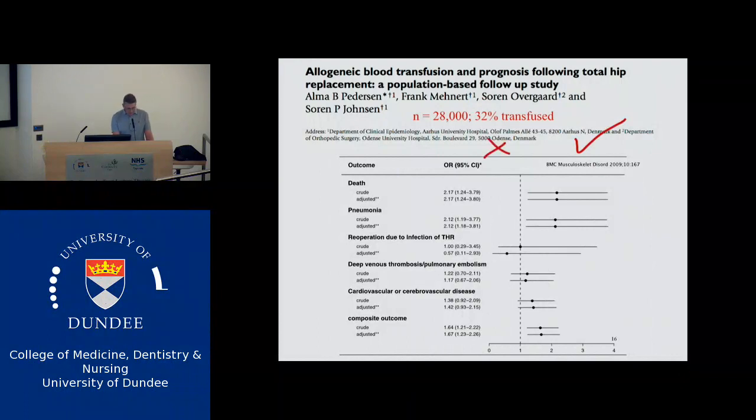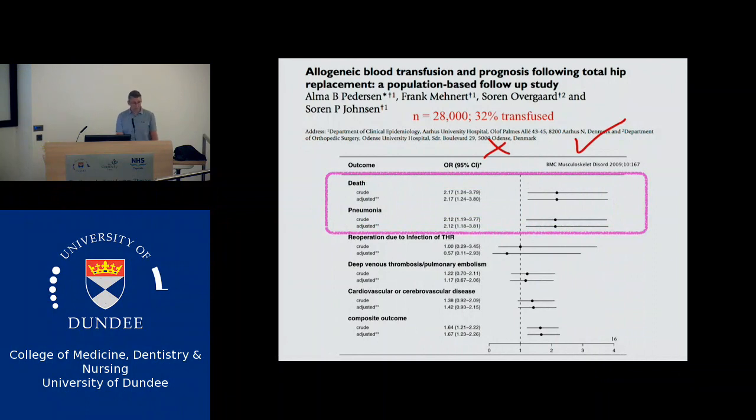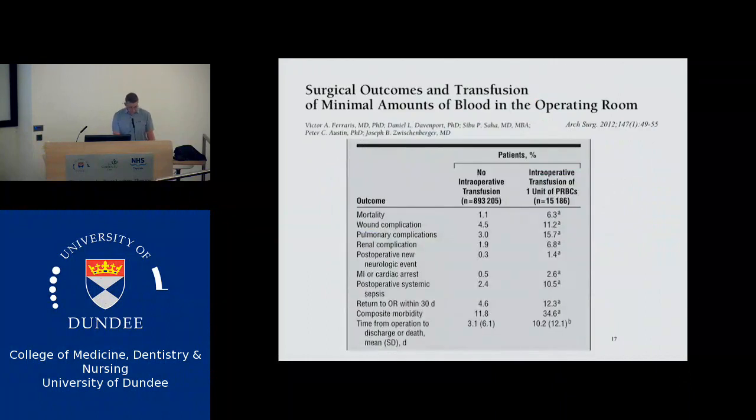So you see, essentially, the critical thing there is that death and pneumonia, two pretty important complications after this type of surgery, are significantly increased in patients who've had transfusions. The other complications you see there, particularly DVT, cardiovascular and cerebrovascular disease, were associated with transfusion but did not cross the line of equivalence. So we can't make any conclusions on that. So anemia is bad, transfusion is not so good.